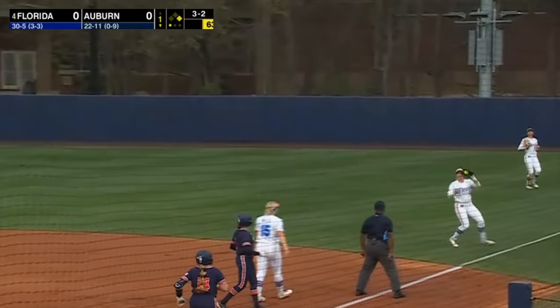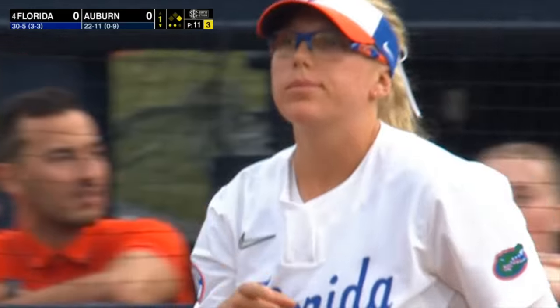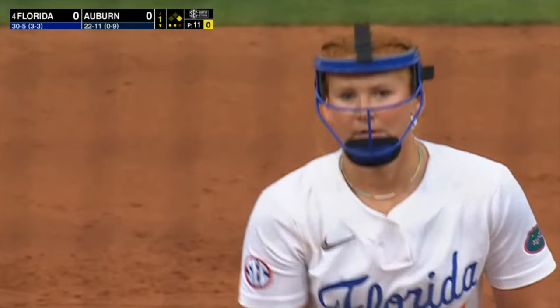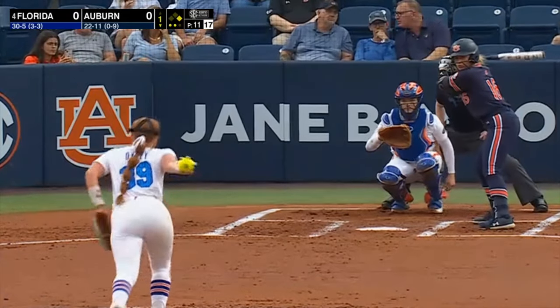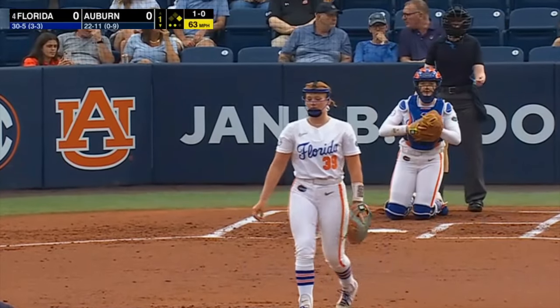Popped up to second and handled there by Williams for the second out of the inning. So 2 outs, and now Auburn's left fielder, KK McCrary, will come up to the plate. A .245 average on the year for McCrary. She's got 4 home runs and 23 RBIs to her name this season. As McCrary takes this one low in the zone for ball 1.